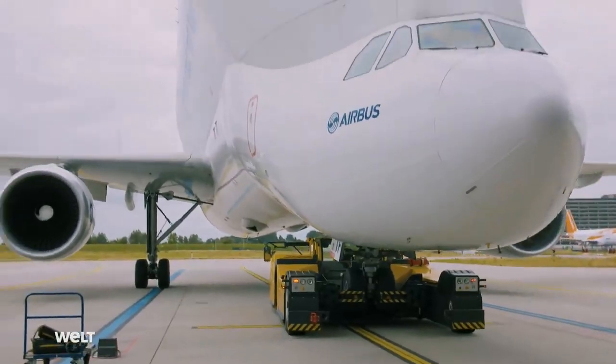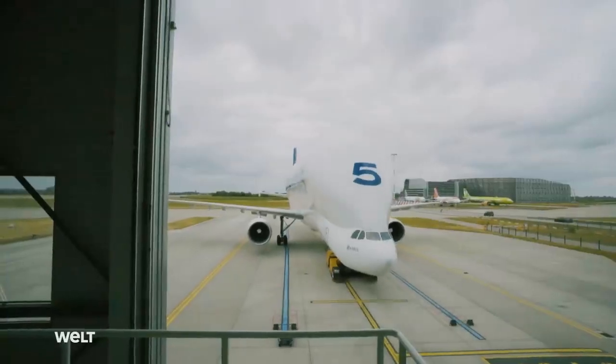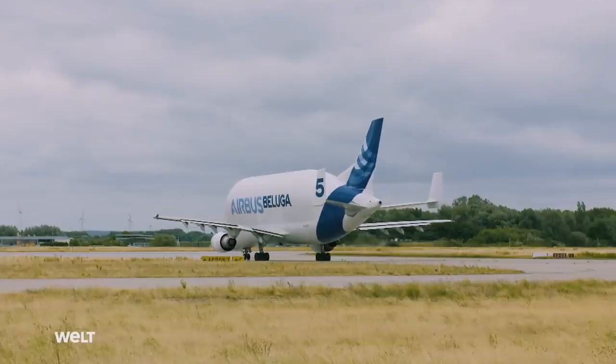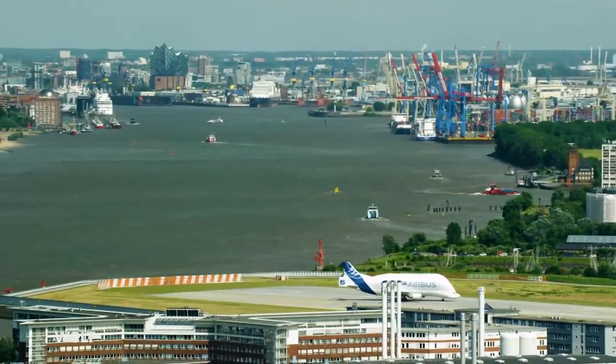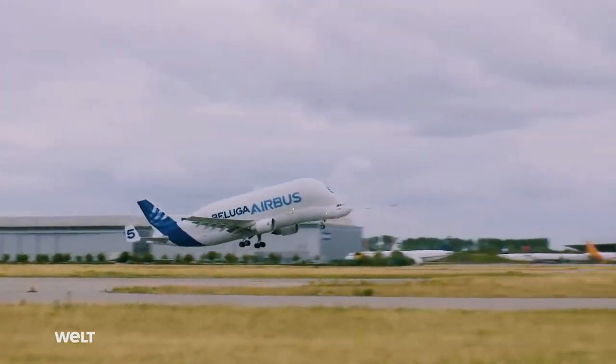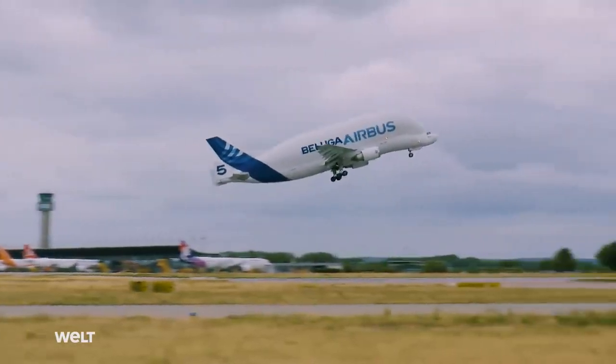A pushback tractor pushes Beluga No. 5 out of the hangar. The freight plane then makes its own way towards the runway. Once the all-clear comes in from the control tower, the Beluga can take off. Some 2.5 hours later, it will arrive in Toulouse with its precious cargo.